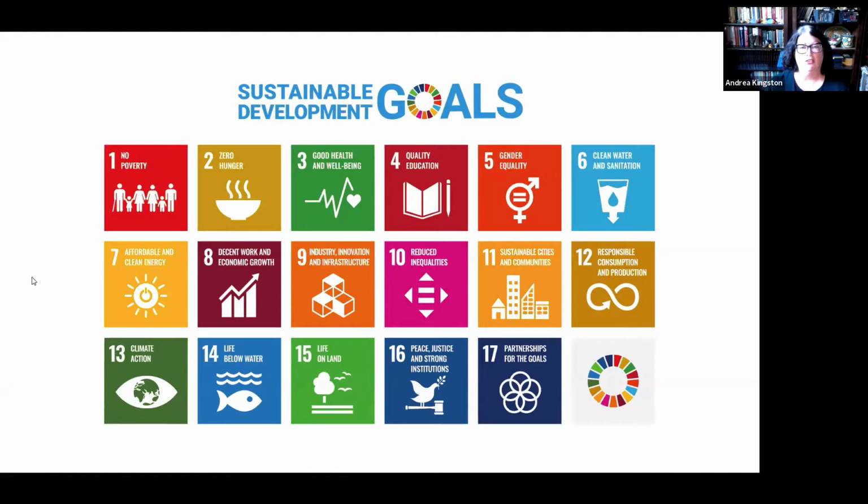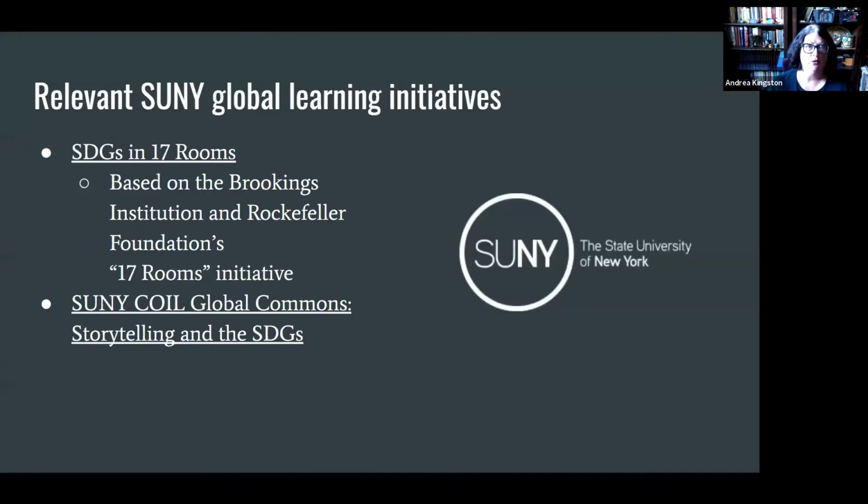So when I looked at the goals, I realized that just about every one is somehow connected to our curriculum. And there have been some SUNY global learning initiatives that have used the goals as a basis. For example, the SDGs in 17 Rooms was an online event where there were 17 rooms set up, each one dedicated to one of the goals, based on a Brookings Institution and Rockefeller Foundation initiative. And people could digitally enter the rooms during a specific time and have an online conversation. I believe they used Padlet to communicate.